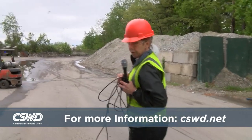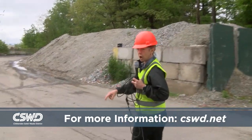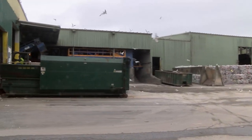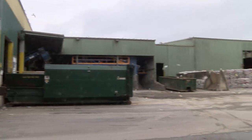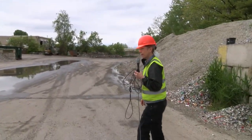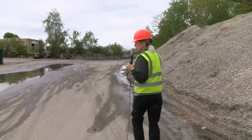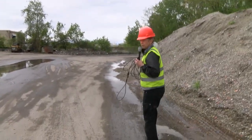Another reason we need a new facility here is because this is really quite a small yard. When you have 18-wheeler tractor trailers coming in, more than one at a time, it's really hard to accommodate them all. We'll probably see that during the time we're here. So we are going to stop up ahead briefly by this large pile next to us, and then we'll continue.